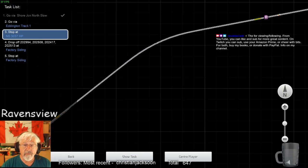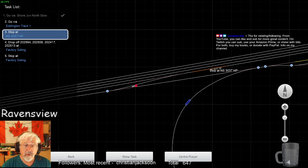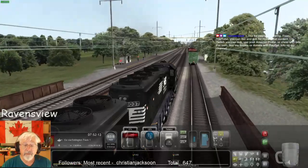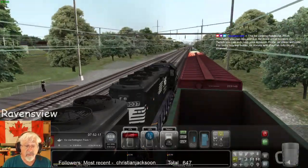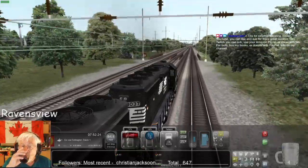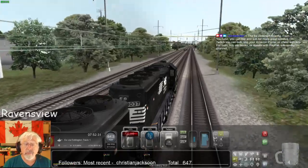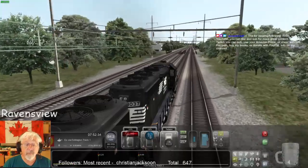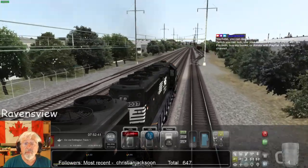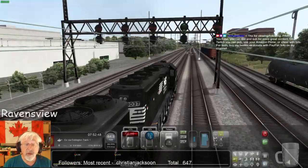Eddington track and then stop there. May have to play with the controls if we get close. Is there an ETA? 8. Oh, that does change. 8.0033, so it decreases depending on how fast you go. Okay, I thought it was fixed. That's still good to know. So we're 8 minutes away.